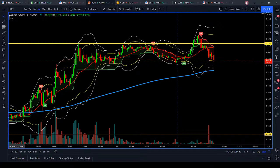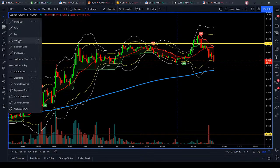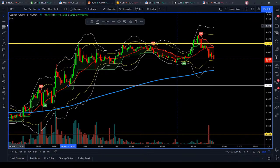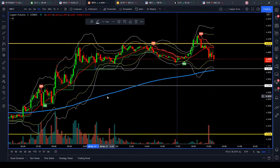Looks like there, maybe there. Nothing really strong, just pullbacks on that uptrend.